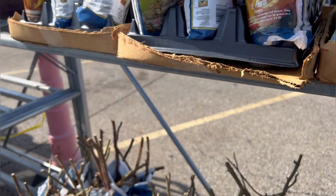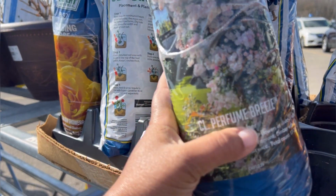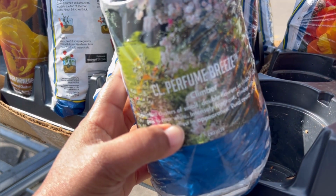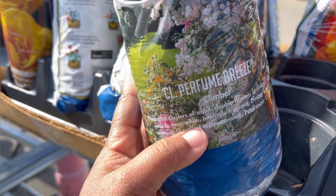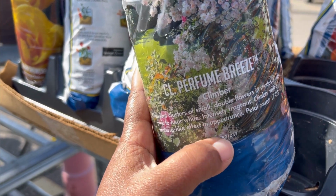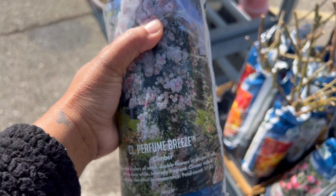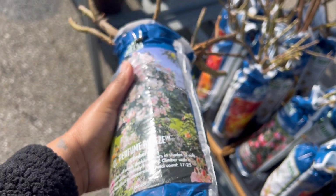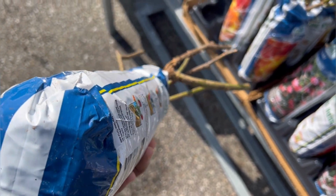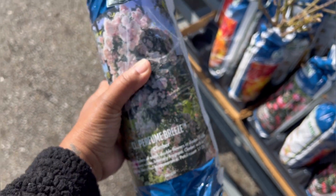More roses. Ooh, what is this pretty thing? CL Perfume Breeze Climber. Abundant clusters of small double flowers in soft pink. It's a little blurry. Never seen this offered. It's got a lot of water. Let me dump some of that. I might have to get this one.